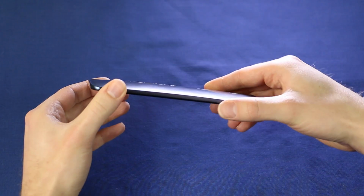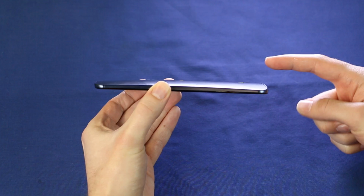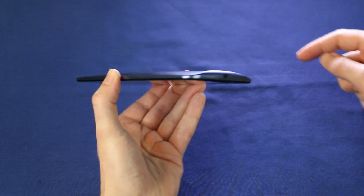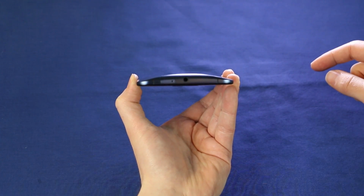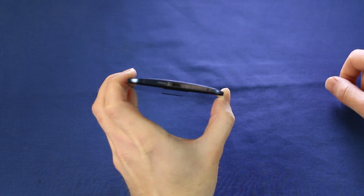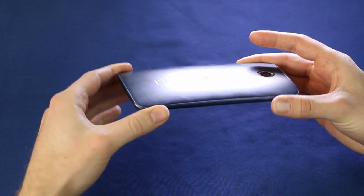But it's also not quite even. I'm not sure how well this will come out on the camera, but it's actually a little bit fatter towards the camera end of the phone than the other end. So if we look at it straight on like that, it's a decent thickness there, it's quite fat. But if we look at the other end, it's not quite as fat. So I'm not quite sure what shape that is, but it doesn't really matter.